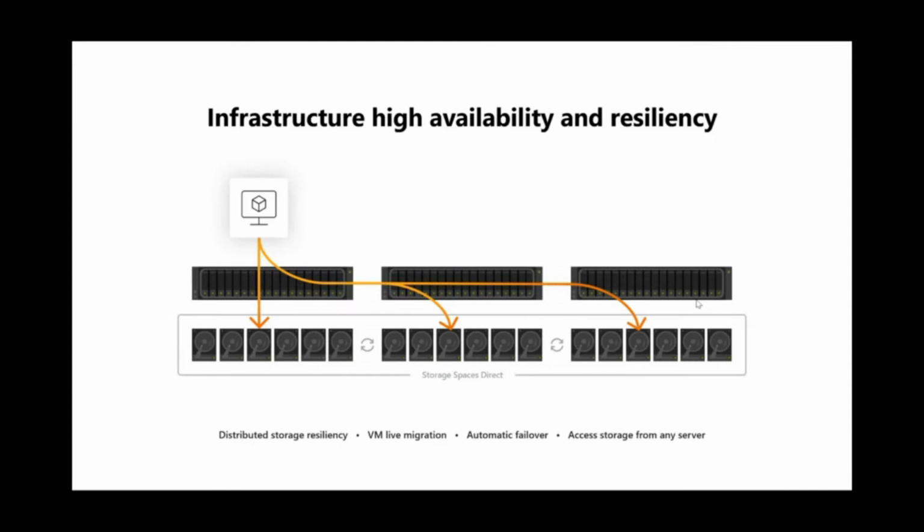First is the software-defined storage to replicate the writes that you do to multiple locations, and the VHDX file from the VM will be distributed across servers. This means it can tolerate things like server failure or drive failure, even though you don't actually have any shared storage, no SAN or no NAS.